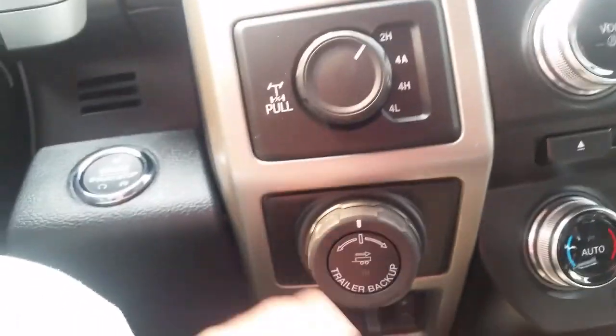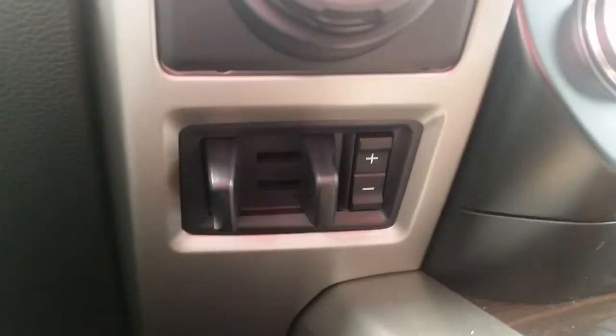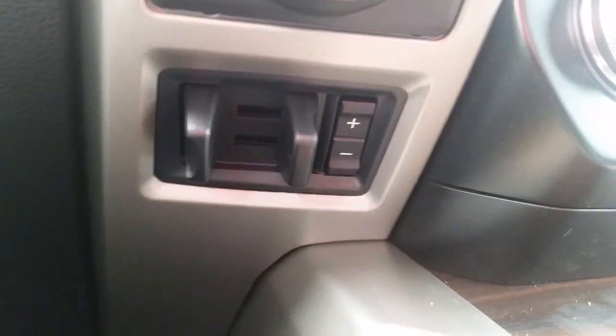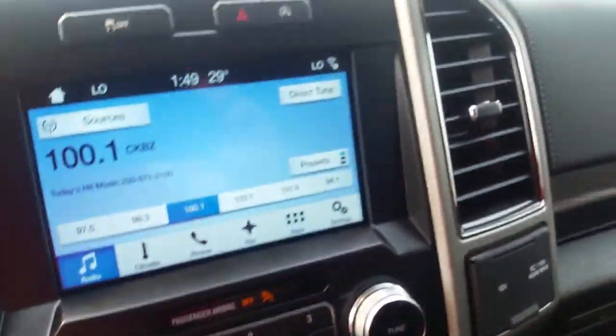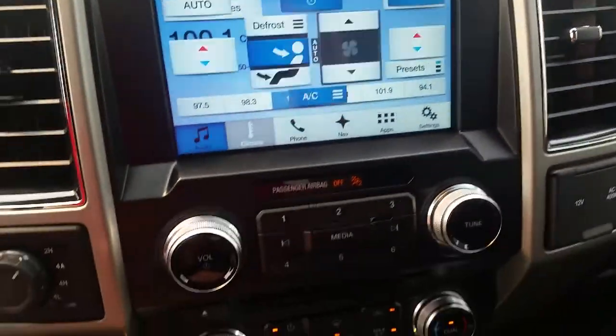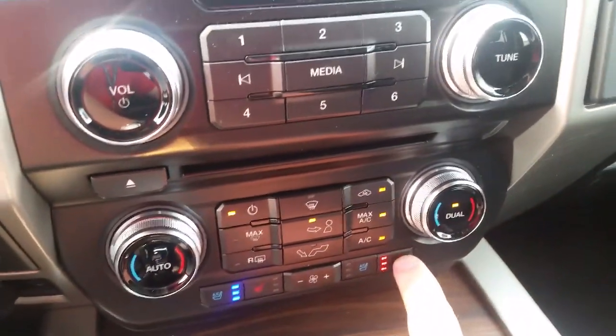Essentially, you'll use this knob, rather than the steering wheel, to control your trailer. Also a built-in brake controller, ready to go for all your trailering needs. We've of course got dual zone climate control on this truck, so separate driver and passenger temperatures, as well as the heated and cooled seats up front, which are absolutely fantastic all year round.